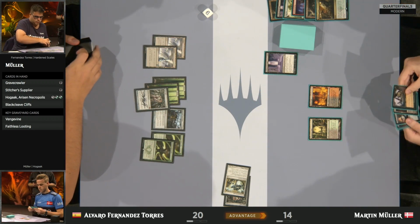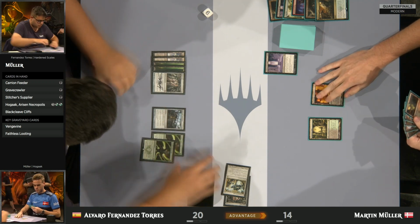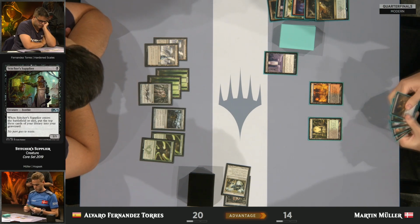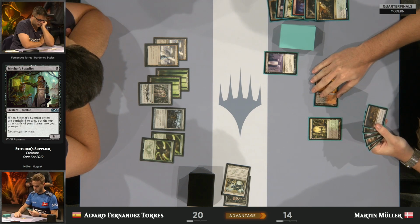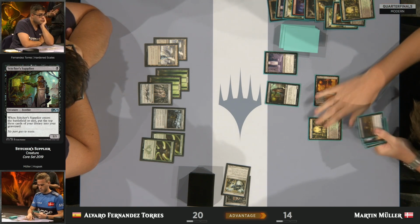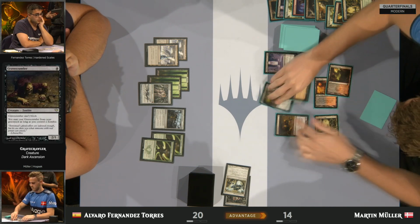Hellbent now, after slapping that Mox Opal into play, back to Müller, who has a reasonable grip, it has to be said. Let's see what he wants to do with it here. Yeah, by the way, Hangerback Walker is much worse than Walking Ballista just because Thopters cannot be made under Leyline of the Void, but it would still be able to grow to a size. Walking Ballista also has the advantage that it can kill additional creatures outside of Hogaak. And remember, this Grafdigger's Cage is in play and is stopping these Vengevines, so the deck cannot really fully power out, apart from an 8/8.